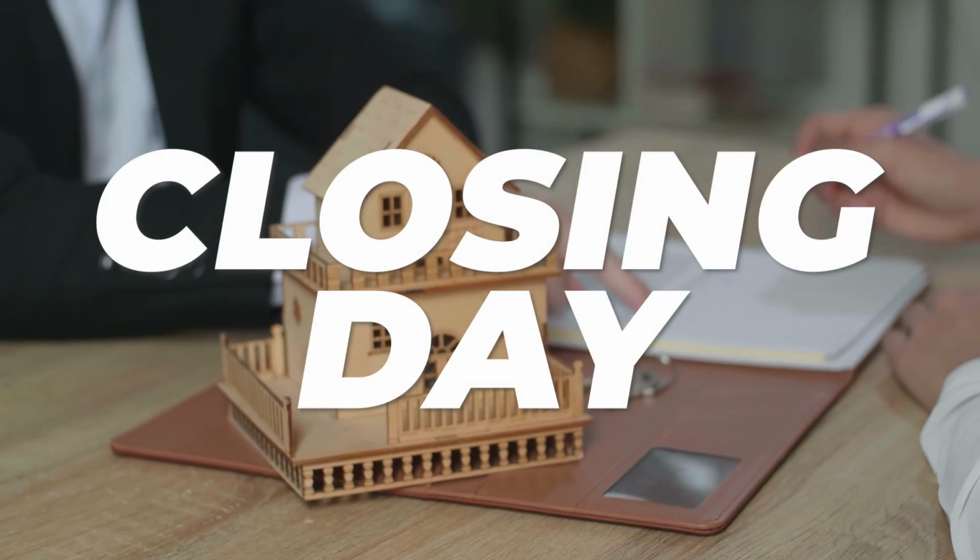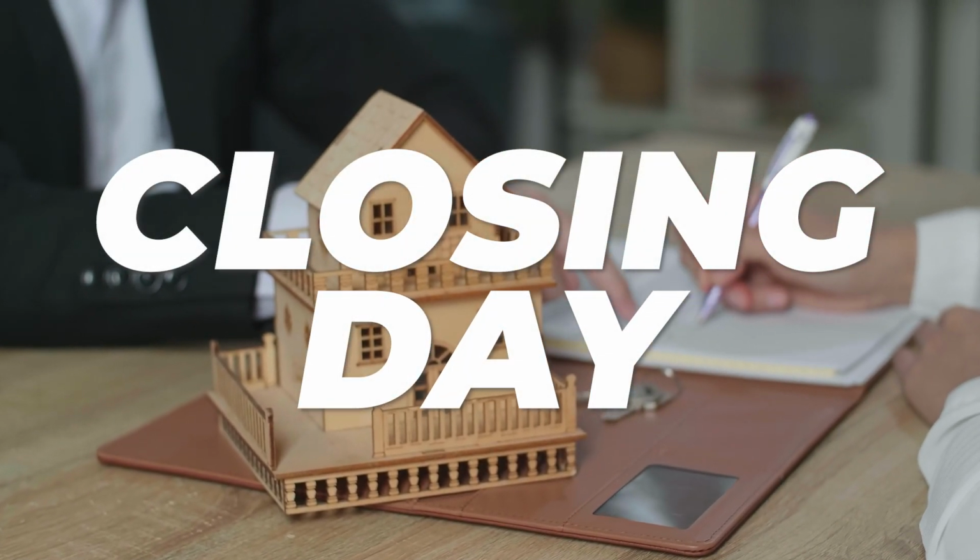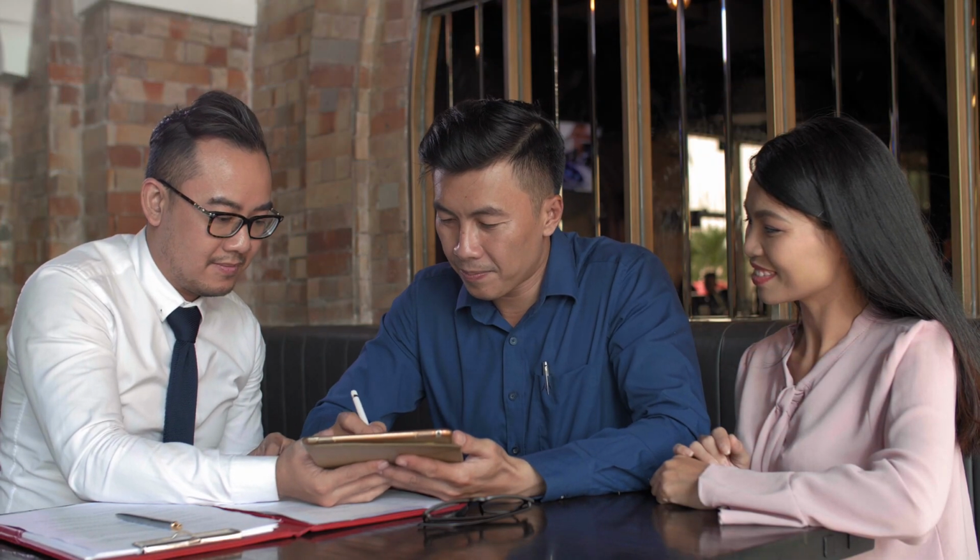Now, the final step, closing day. So what to expect? On closing day, here's what happens. First, you're going to sign final documents. This includes the mortgage and loan agreements, title and escrow paperwork, and the closing statement. Your loan is going to be funded. So once everything is signed, the lender wires the loan funds to escrow.